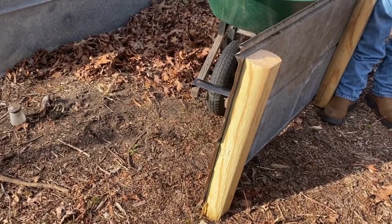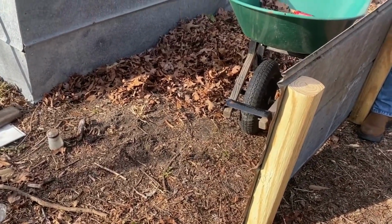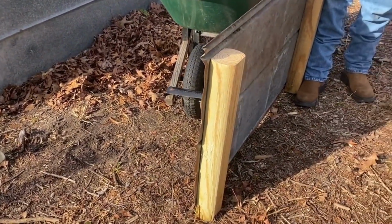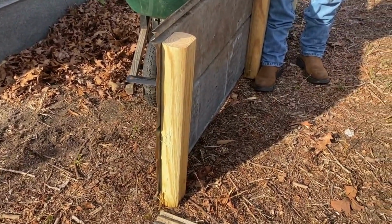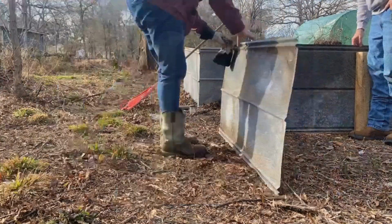I usually also don't do supports on the sides. Oh, that's a lie. I do supports. And I'll show you what I've done over there on the other beds too. But yeah, I'm going to get this one built so then I can start putting some stuff in it.